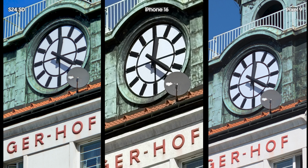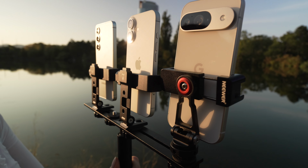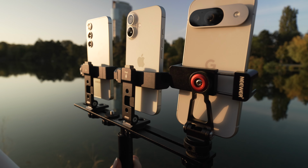Here you can also take a look at the macro lens that I made. The one on Galaxy is a bit blurred, even though I tried my best to focus on the flower. iPhone didn't really create an artificial shallow depth of field, and finally, Pixel 9 in my opinion did the best job here.